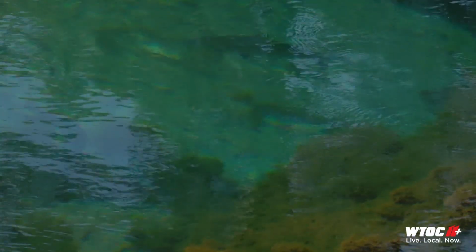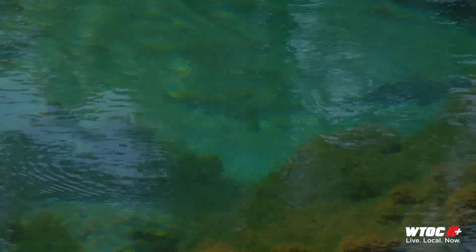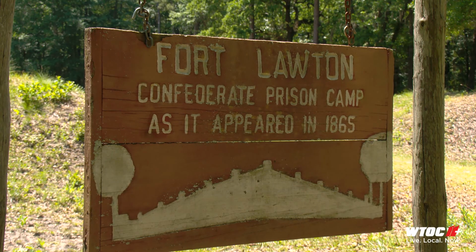It was also the draw for what has become one of the most recent discoveries from the Civil War, Camp Lawton. It was a Confederate prison. It was only in operation for 6 weeks. So at its peak, it had 10,000 Union soldiers here that were in prison.